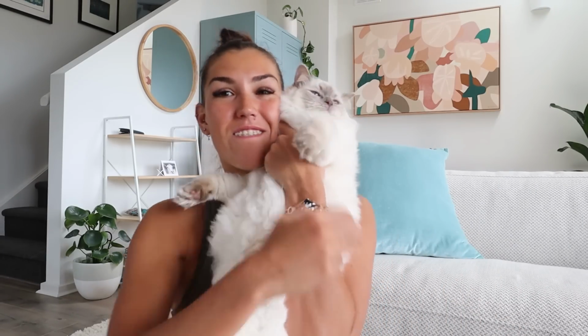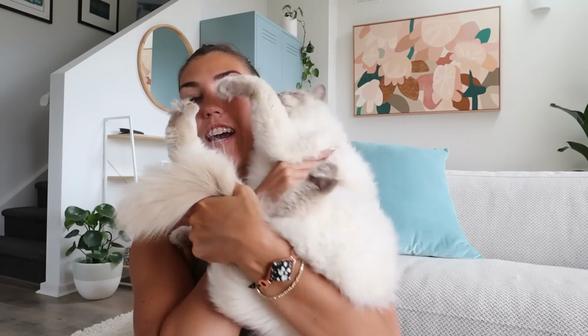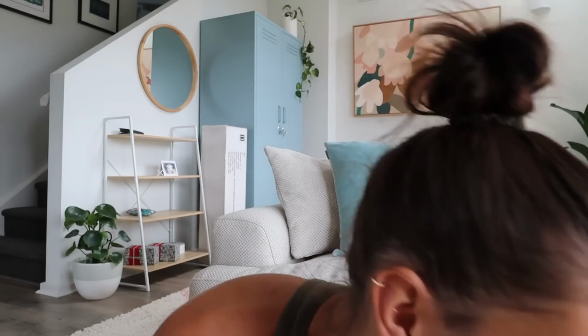Got you, got you. Oh, you're so cute. Have you ever seen such a fluffy cat? Oh, actually my other cat's pretty fluffy, but she's gonna be fluffier.